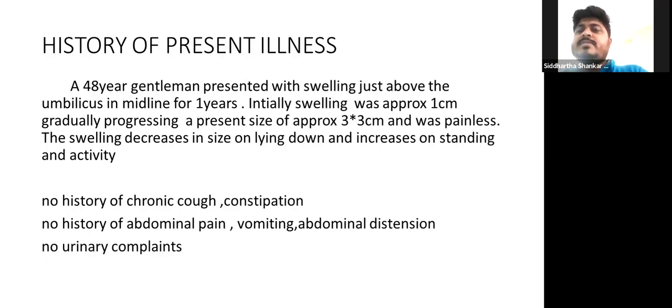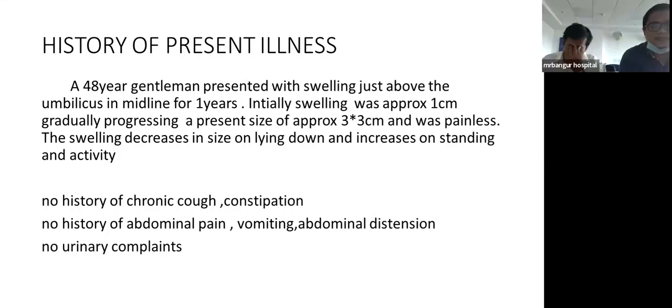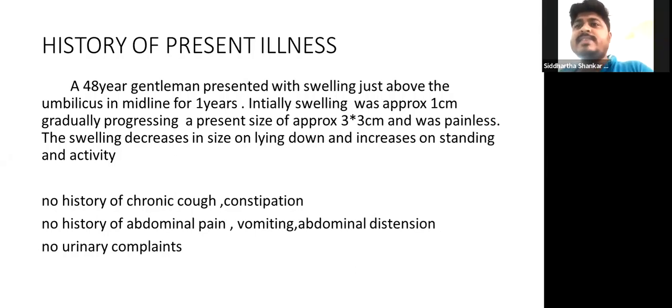Yes, sir. Okay, why do you call it a paraumbilical hernia and not an umbilical hernia? Sir, as per the EHS classification, 3 centimeter above the umbilicus and 3 centimeter below the umbilicus is considered to be a paraumbilical hernia. In adults, usually we don't see umbilical hernia.